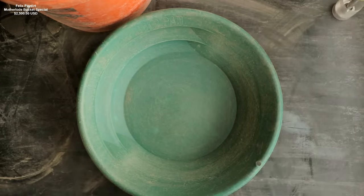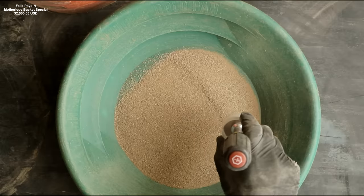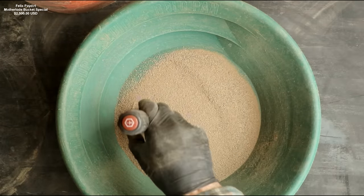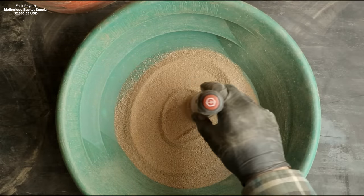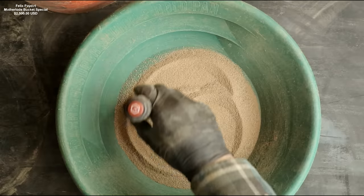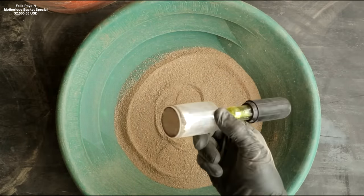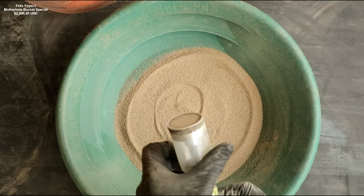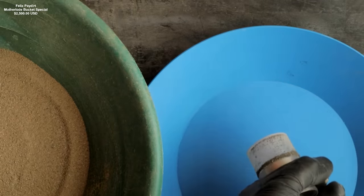So what we need to do, let's take a scoop of dirt. We'll take our magnet and we'll put it in there. Pick up any black sand or anything that's magnetic. The reason we want to do that is because all that magnetic stuff is super heavy and it makes it very difficult during the panning process, but there's not much in here, as you can see. Just a little bit. We'll take that and we'll put it in a separate pan.